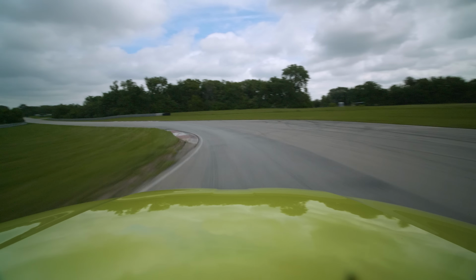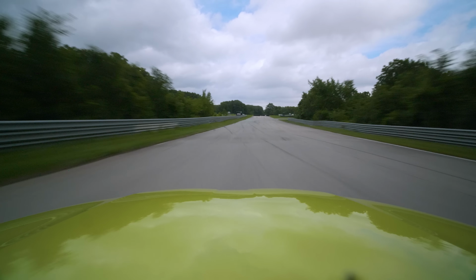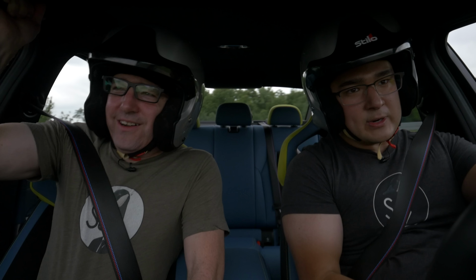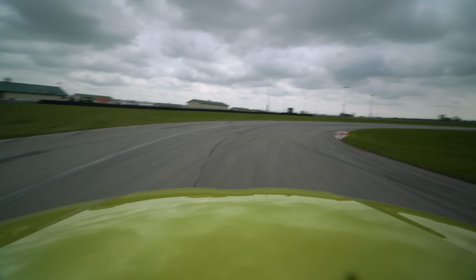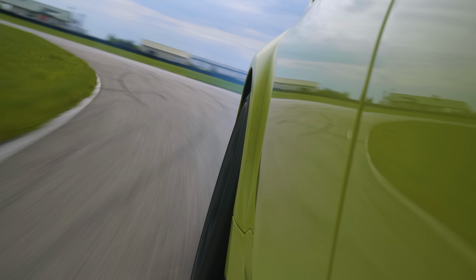So, Mark, you drove the M4 Comp with me, the M3 rear-wheel drive with a manual. How does the all-wheel drive change the way this thing drives? This makes it faster. Well, yeah, I mean, you have more grip. You're not fighting the rear end as much. And you can still get it to go sideways.